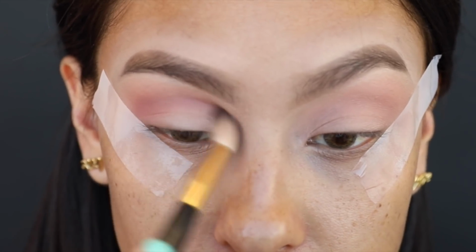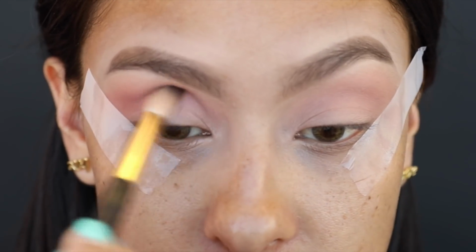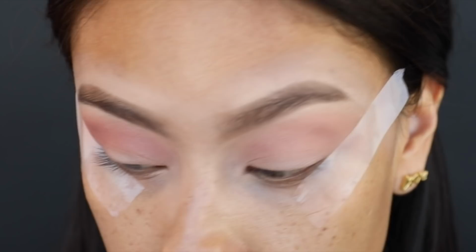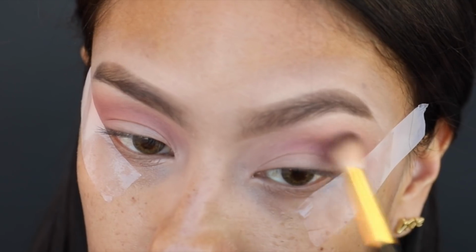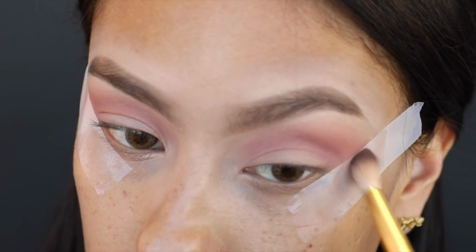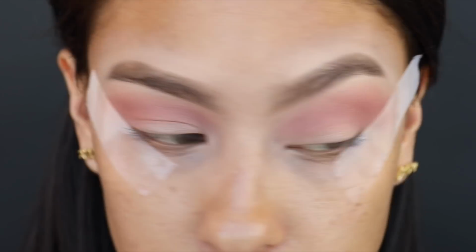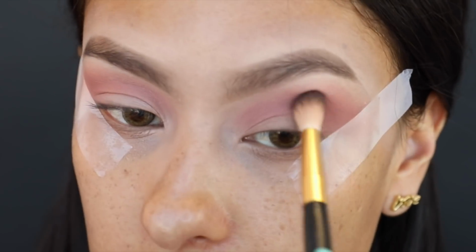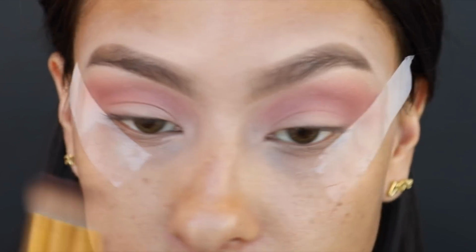Again, amazing blendability. That's what I find so interesting about these eyeshadows: I'll be the first to admit they do not swatch the greatest, but it's a completely different story on your lid. See, look at that. The blending on it is just so seamless. And I'm just so proud of the price points of this palette. That's what I love about this brand.